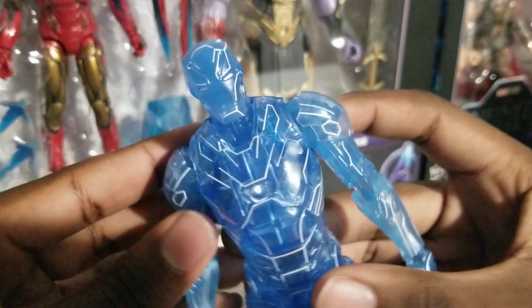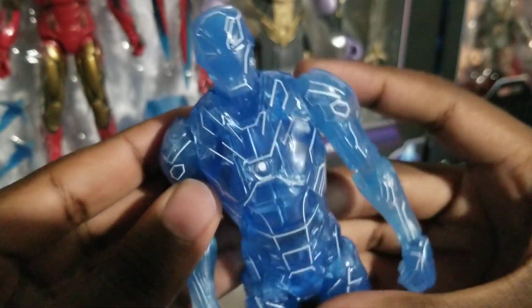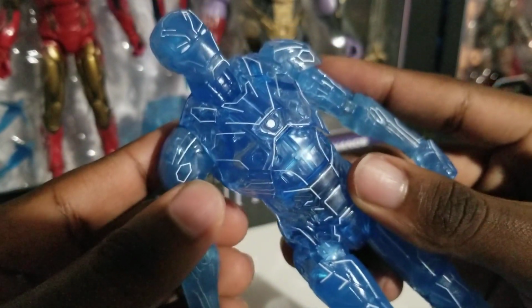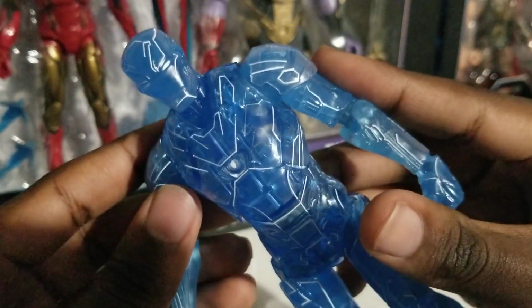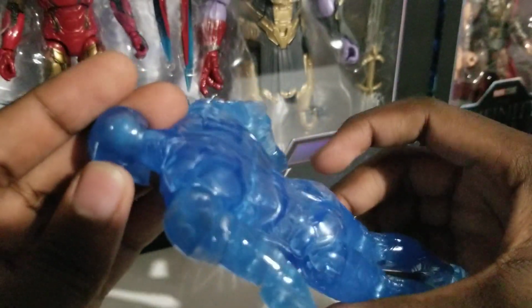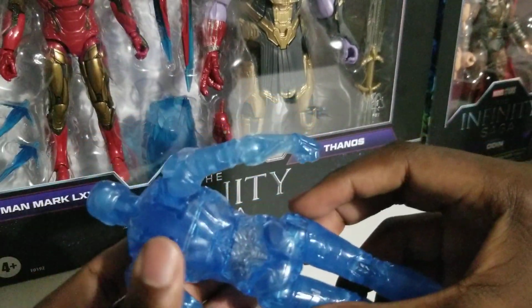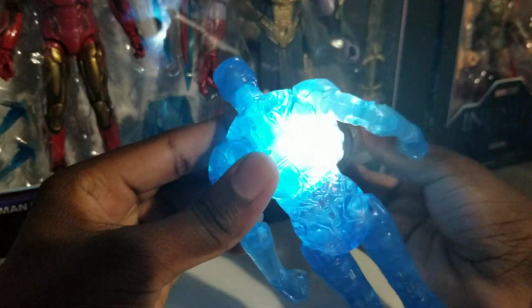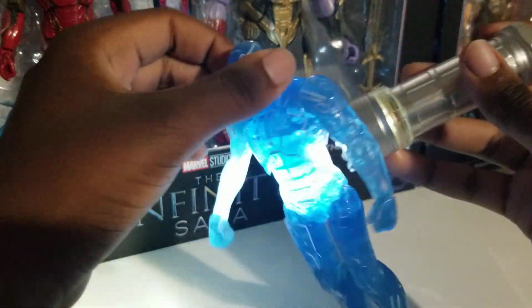As you can see here, going into closer detail, you can really see some of the more intricate details of the sculpting. It's hard to describe. Hasbro has been really on and off with translucent stuff. They've been executing it good in some places, and other places they kind of make it look a little weird. But they did this one really well.